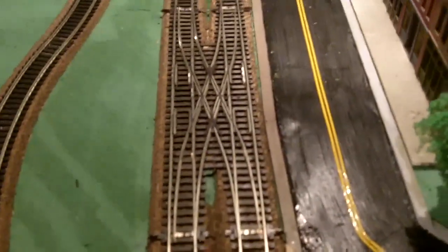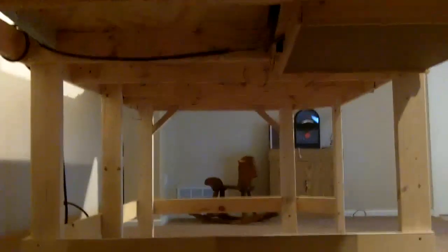Here. Double crossover. Very difficult. Underneath, you want to see some wiring. Double pole, double throws to work the lights. One into the switches. Everything's going along good.